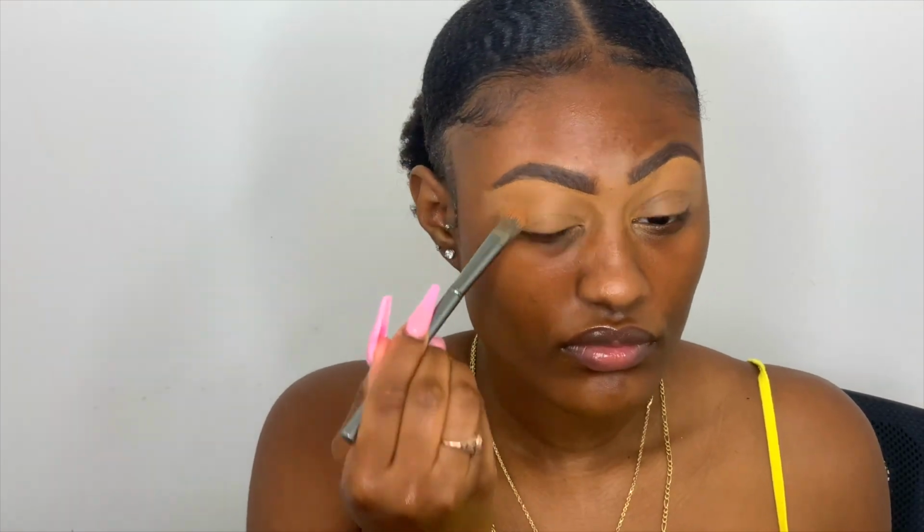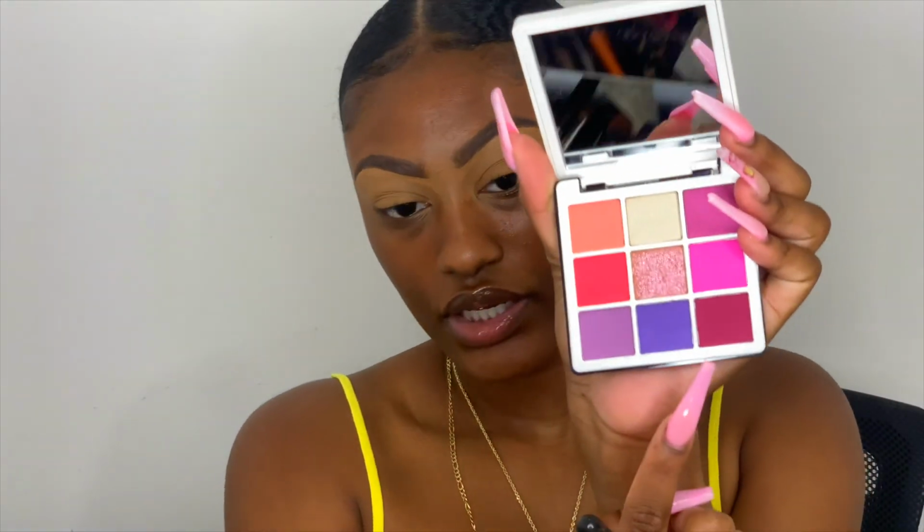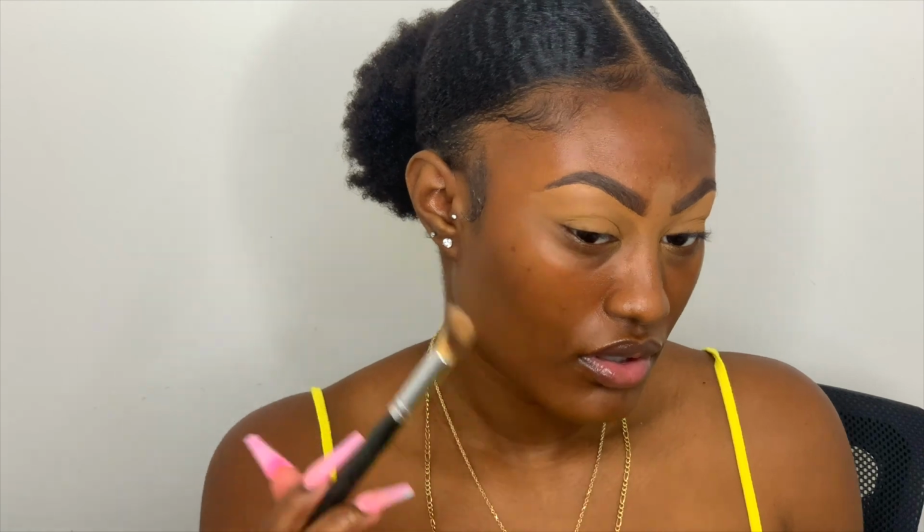So first thing I'm gonna do is I'm going to set my concealer with some Sasha Buttercup setting powder. I'm gonna take this shade right here and I'm gonna place that right here over my crease. I could tell these colors are very pigmented already, and I'm just gonna pat that on.